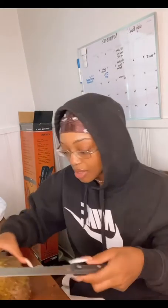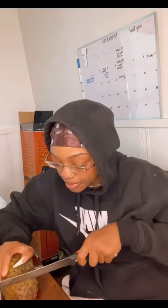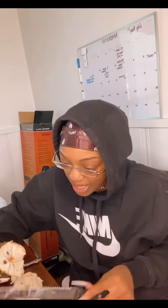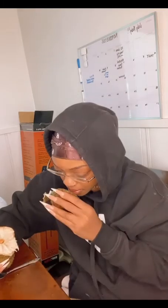I'm going to just cut a little. All right, time to cut into it. Let's get to it. Let's do it. Oh, yeah, I'm not feeling the texture on this. It's supposed to look like this. But it's too gooey for me, y'all.